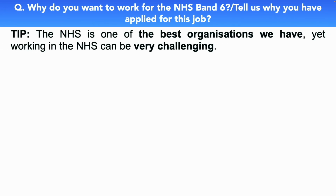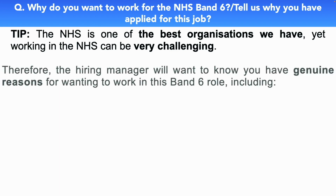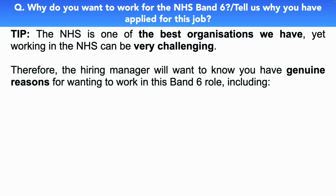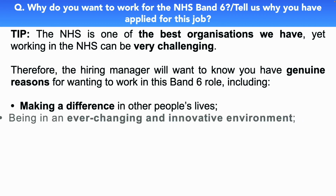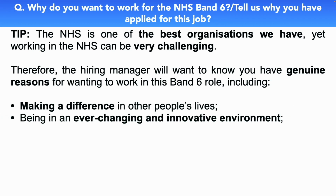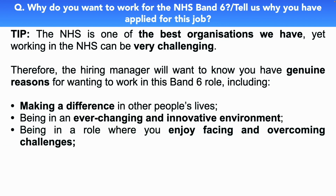Now, the NHS is one of the best organisations we have, yet working in the NHS can be very challenging. Therefore, the hiring manager will want to know that you have genuine reasons for wanting to work in this Band 6 role, including that you want to make a difference in other people's lives, that you want to be in an ever-changing and innovative environment, and that you also want to be in a role that you enjoy facing and overcoming challenges. That's really important.